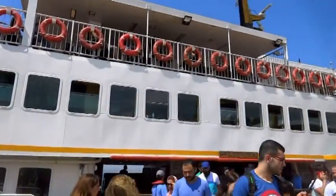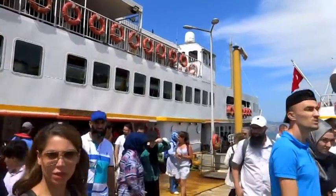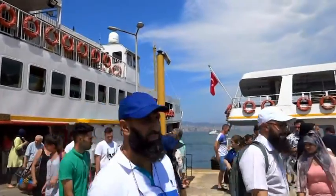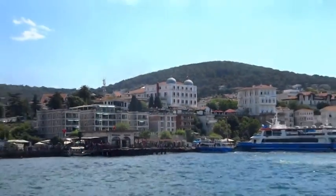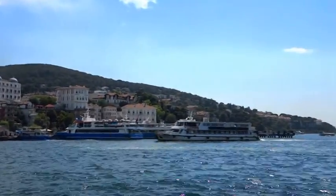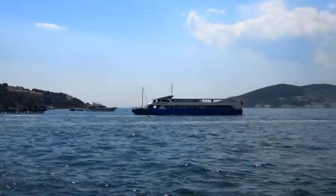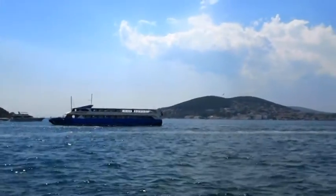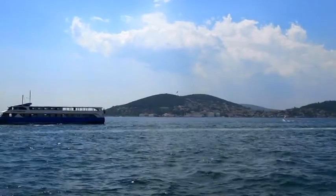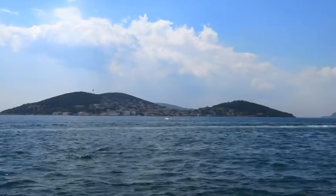This is the ferry we came on, and we just arrived, and everyone's getting off at Büyükada. This is the port at Büyükada, and that's the island. So Büyükada actually means big island in Turkish. It's the biggest island among the Prince's Islands. There are actually 4 big islands and 5 smaller ones. The ferry goes to all 4 bigger ones.